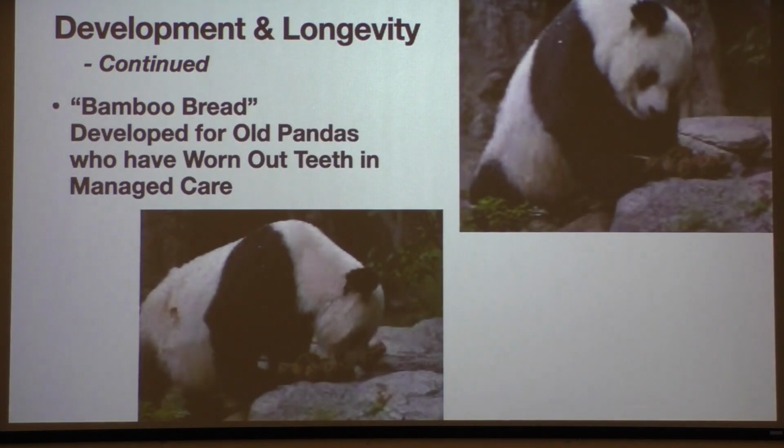But in managed care, one of the things that San Diego developed was bamboo bread. So volunteers every day would take bamboo and grind it up into bamboo flour. And then the keepers would turn that and bake that into bamboo bread so that the older bears would have food to eat.